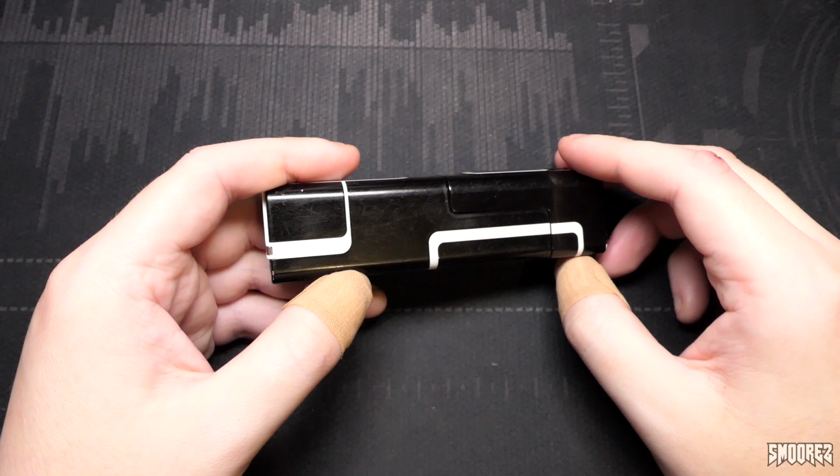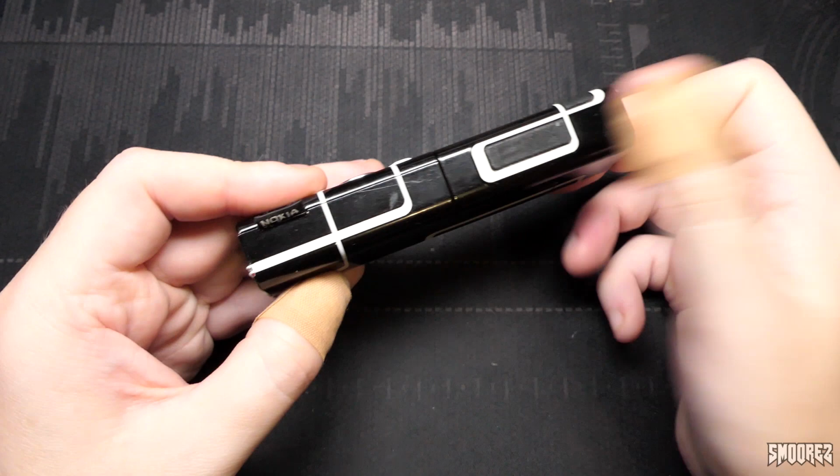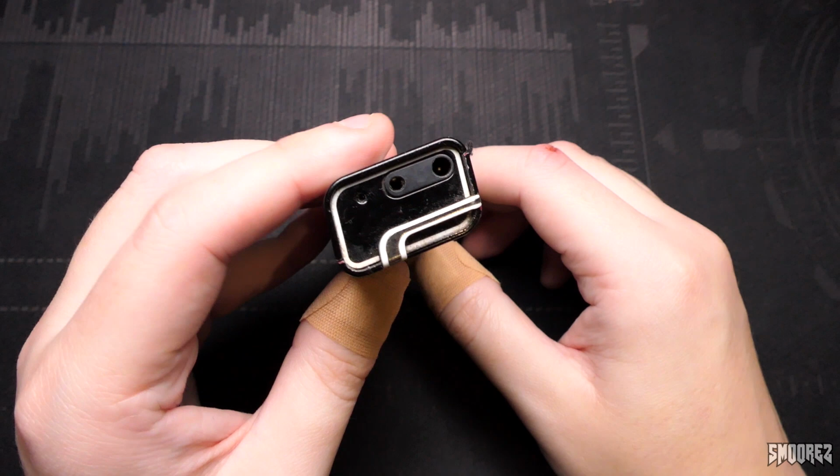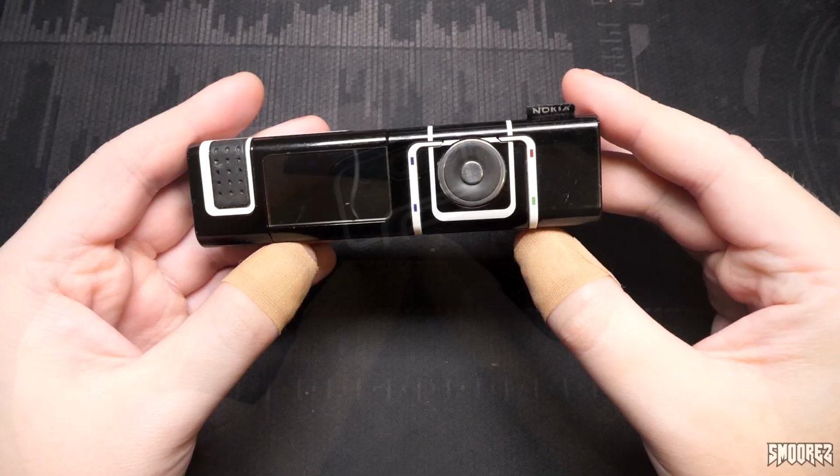Just agree with it. On the top, we do have this rubber grip here to slide it open like so and push it back. Then on the side, we have this area here, which actually lights up. I will show you this later on during the video. On the other side, we don't have terribly much. We've got a hole for a microphone, a 2.5mm headphone jack, and the standard Nokia charging port. But that's pretty much the outside of the 7280.